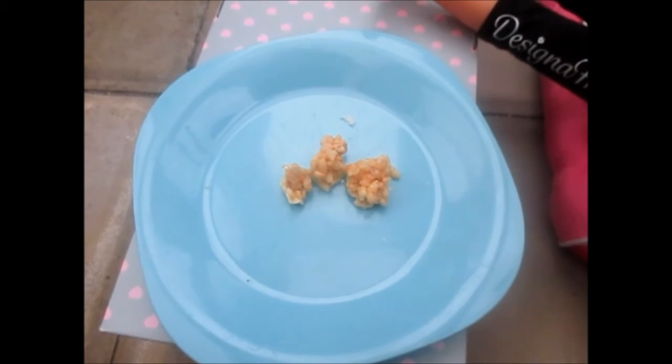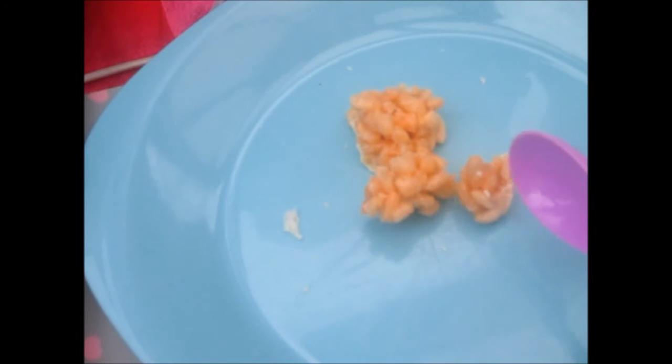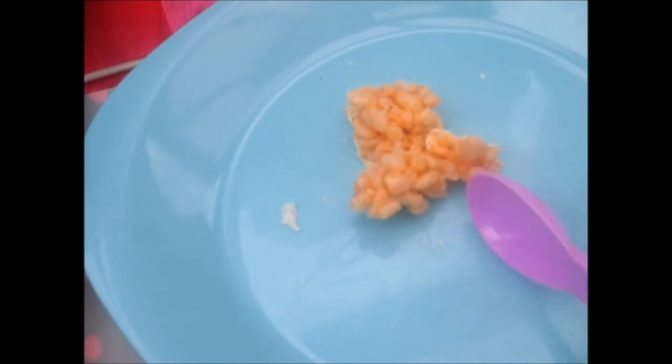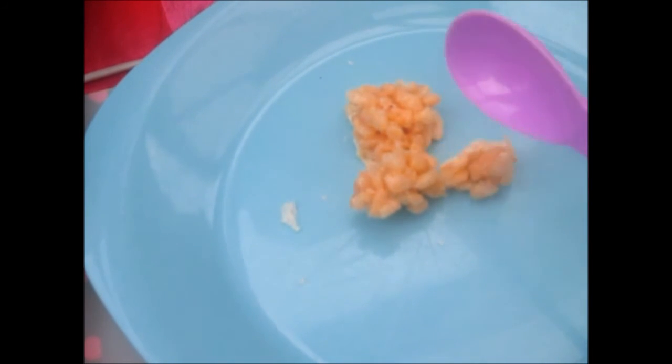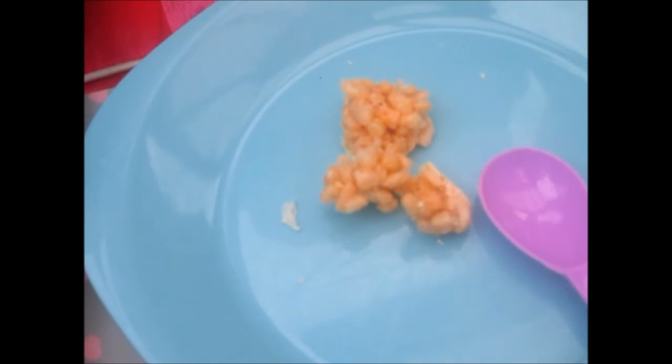Rice Krispies bar. It's very hard. Are you telling me I'm meant to eat this? It's like rock. It's very hard. I'm not gonna like this one bit.